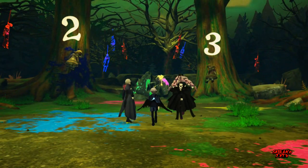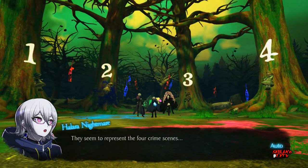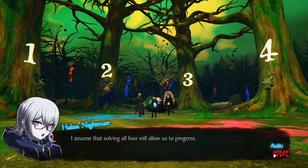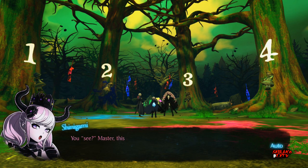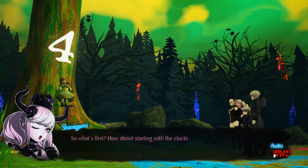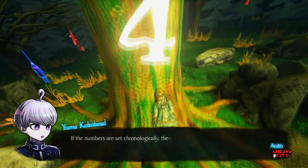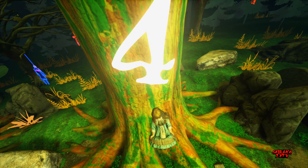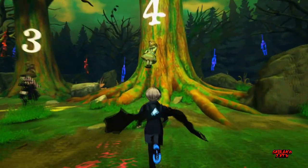What? What's this? They seem to represent the 4 crime scenes. I assume that solving all 4 will allow us to progress. Oh, I see. You see? Master, this is your job. So what's first? How about starting with the clock tower, since it was the first one you investigated? If the numbers are set chronologically, then the clock tower would be the 4th locked room mystery. It better be that way. Let's check it out.